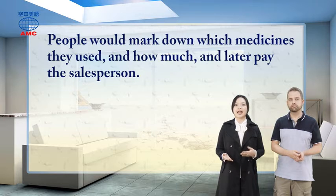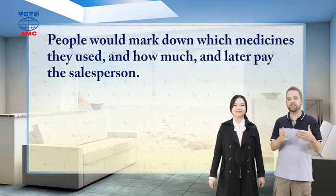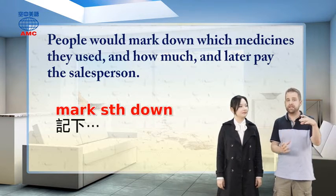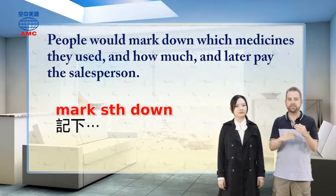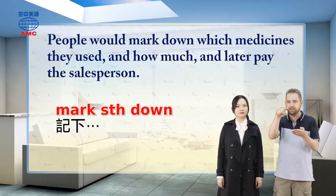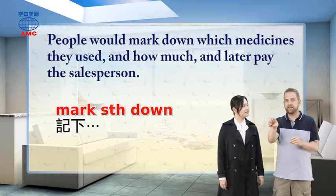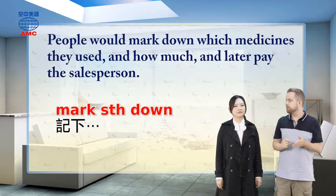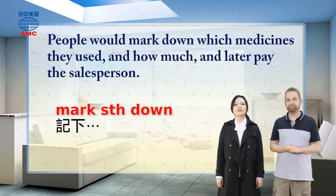Next, the article says, people would mark down which medicines they used and how much, and later pay the salesperson. Oh, I see how it works. Okay, to mark down means there was probably a piece of paper like a menu with a list of all the medicines, and people made marks or notes, something like that, a little line next to one of them, to say, okay, maybe one of these, we used two of these, we used one bottle of this. They make the marks on the paper, and that's how they figure out what they've used. I see.